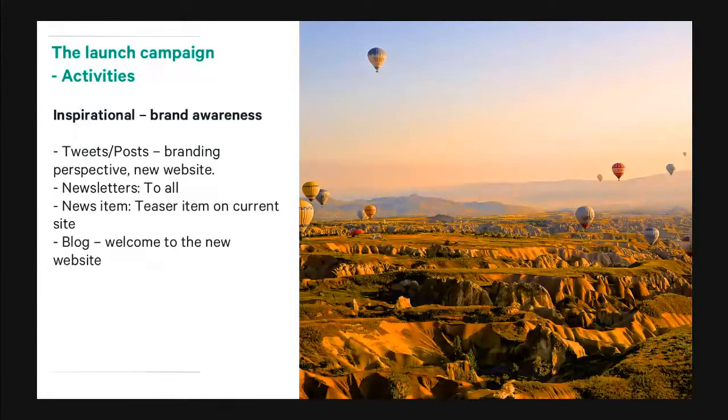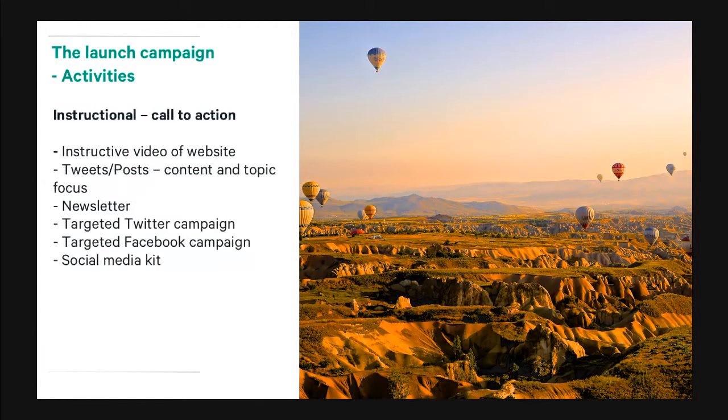And we had activities, inspirational ones. You've seen this before, more brand awareness focus of tweets and the newsletter and the news item and the blog, but also more call to action, focused on the topics. And the first one was taken out. So, we need to be adaptive and be a little bit flexible. So we couldn't do the first one.